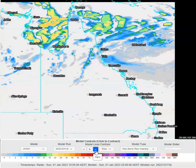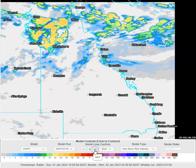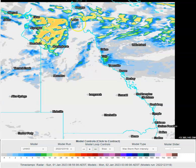As we go into this evening and tonight, we'll see generally speaking some light rain from decaying convective activity across the northern interior. We continue to see this area of shower activity particularly enhanced around the Herbert coastline just to the north of Townsville, and then we're going to continue to see squall lines coming in off the west from the Gulf towards the Cape. Alright, so there's a lot going on, isn't there?